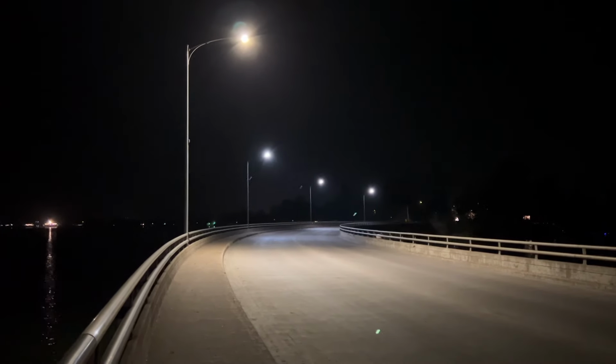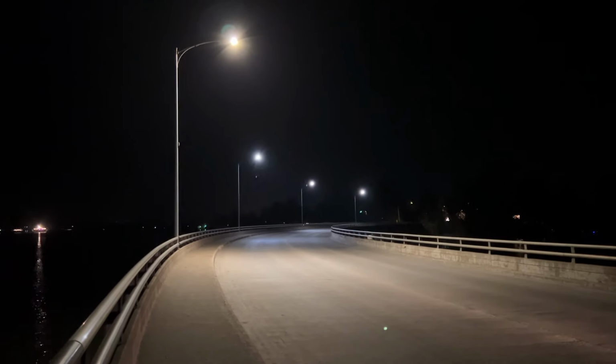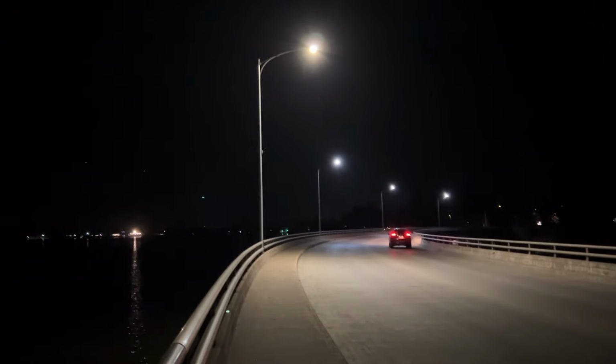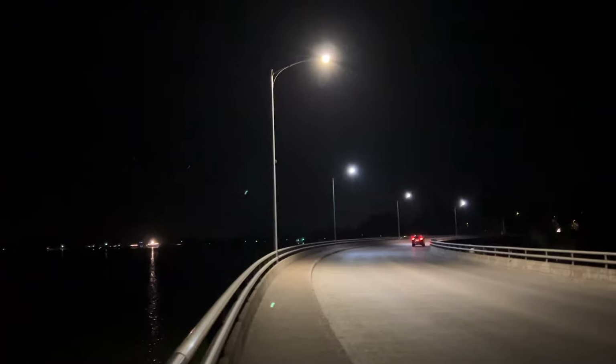Yeah, definitely a different color temperature than the other ones on the bridge. They do have outlets halfway up if you were to add some type of holiday decorations. But I don't remember off the top of my head if the city ever did that on these, or if they only did it in the main parts of town.